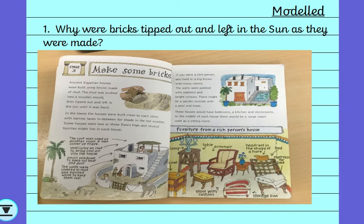Ancient Egyptian houses were built using bricks made of mud. The mud was pushed into a wooden mould, then tipped out and left in the sun until it was hard. In the towns, the houses were built close to each other with narrow lanes in between for shade in the hot weather. Some houses were 2 or 3 floors high, and several families might live in each house. If you were a rich person, you lived in a big house with many rooms.